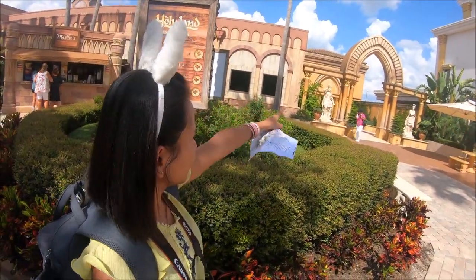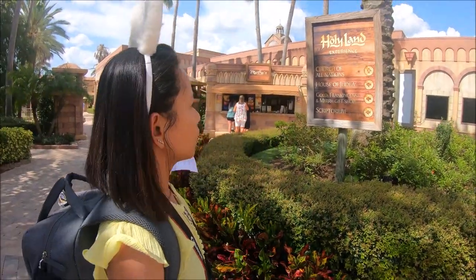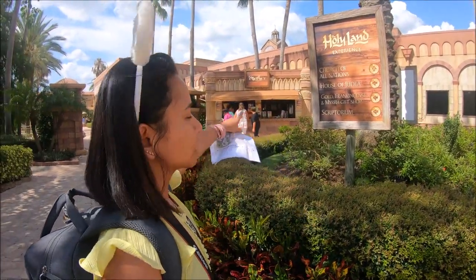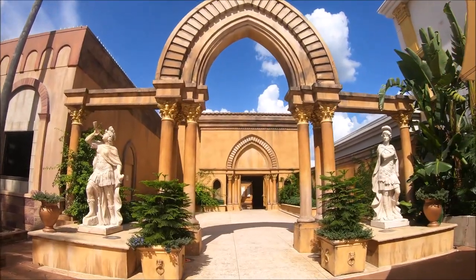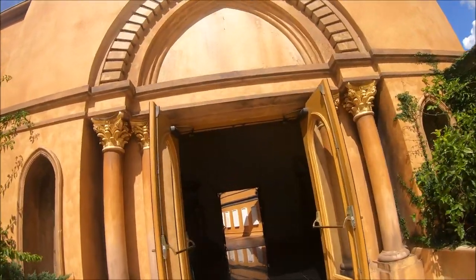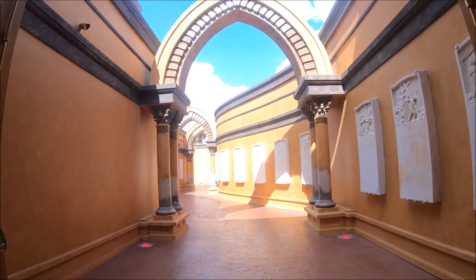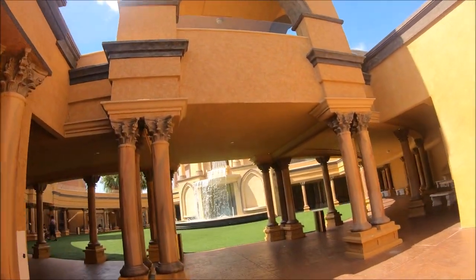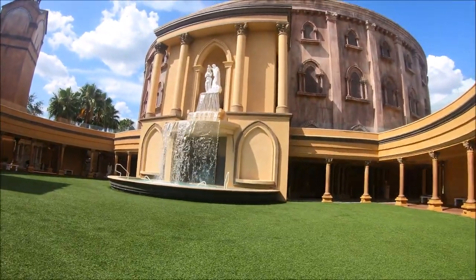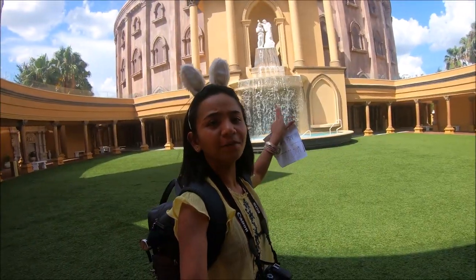If we go straight, right there, that's the Church of All Nations, and then right on our left is the House of Judea, and then the Gold, Frankincense, and Myrrh gift shop, and then the Scriptorium, which I have been to already. But for now, we're going to the Church of All Nations Bistro. This is the Church of All Nations.